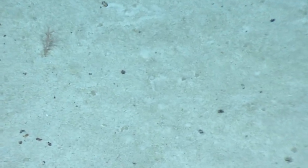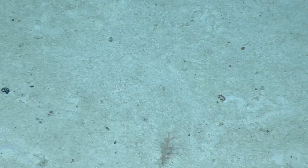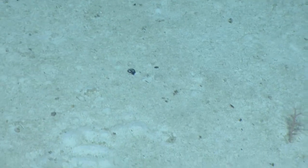Is that another sea pen? It's the same. Yeah, they're pretty abundant here. Wow. This little sprinkling of sea pens. Go wide.